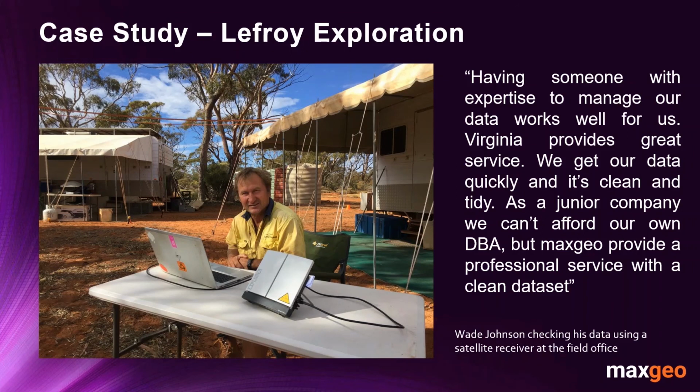Laphroaig Exploration consists of 7 dedicated geologists and other staff, and their focus is on the discovery of high-value greenfields gold deposits at the flagship Laphroaig Gold Project in Western Australia, where the company has achieved exciting early-stage exploration results. As a junior company, Laphroaig considered how they could best manage their database in terms of accuracy, data access, security, and cost-effectiveness. Wade Johnson, their managing director, had used MaxGeo products at a previous company and decided that MaxGeo's hosted data management solution would be the best way to have experts manage their data, keep it safe and secure, and give them access to their data quickly.